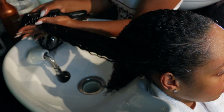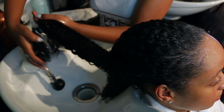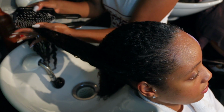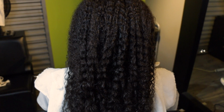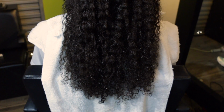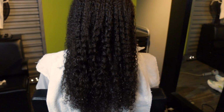So as you can see, she's very gentle when she's detangling my hair. Even though she's using a paddle brush, she always starts from the ends of my hair and works her way up slowly. And whenever she hits a knot, she stops and takes care of that before she moves on to the rest of my hair. And here's what my hair looks like fully detangled. It really helps with me detangling before I get to the salon, but Eden does a great job of being gentle, like I said.